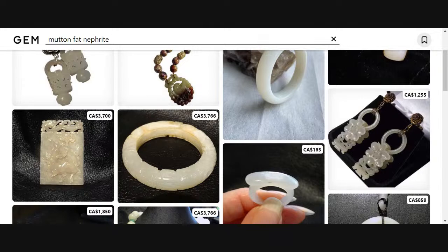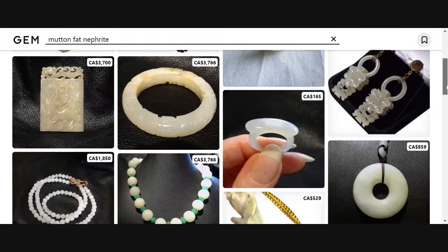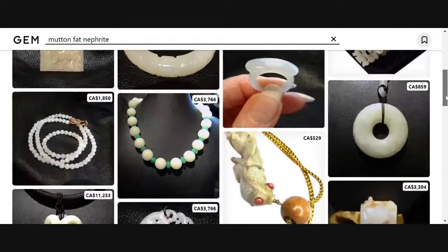Yes, Lisa. A, B, C, and D, where A is no treatments other than wax, B generally can be some bleaching, possibly some fillers. C is bleaching and fillers. Basically, A is the most desired and where jade is the most valuable. As it goes down, it becomes less valuable.